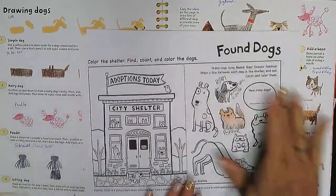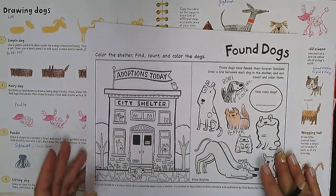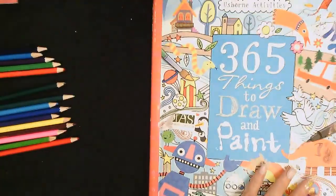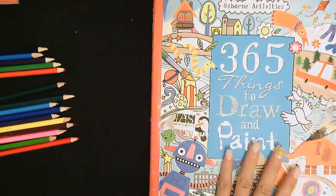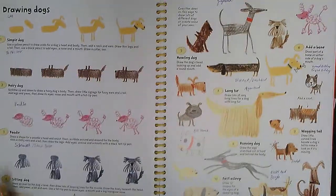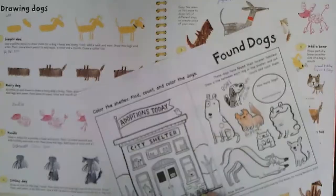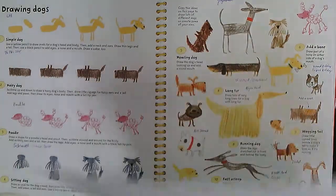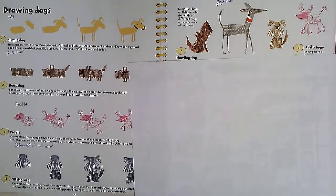So you can color these as you like. I'm not gonna talk about this too much, but we're gonna move back into our amazing book, 365 Things to Draw and Paint. We are in for a treat. So let's practice different dogs. Once we are ready, and I finish taking attendance, we're gonna turn this around, and let's practice some doggies. Okay, first one, the simple one.